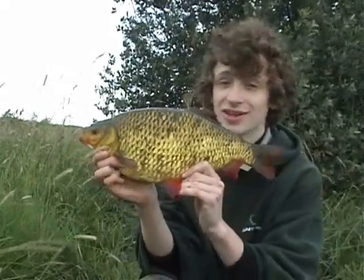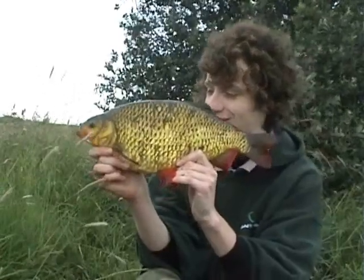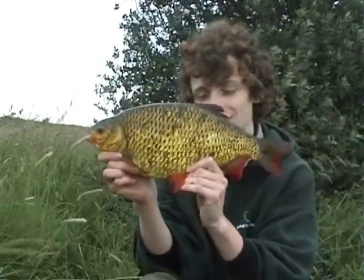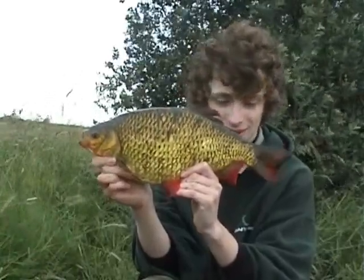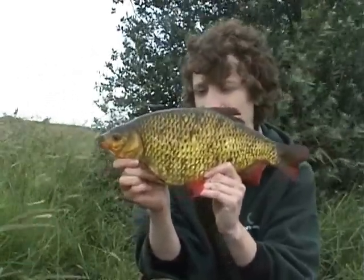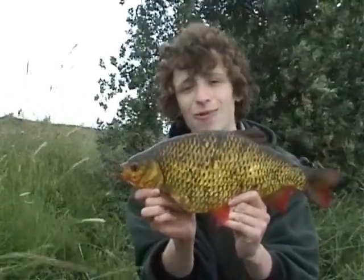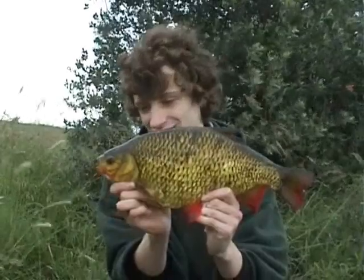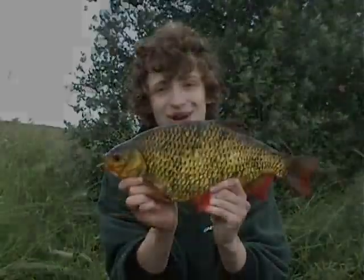Two targets for the year done. Bloody great river carp and this amazing rudd. 3.8 rudd. Just what an amazing fish. Fought like hell. Just so beautiful. Just look at that. Especially a river rudd. 3.8 river rudd. What a cracking first session of the season. Amazing. Made up with this. Right, let's put her back.